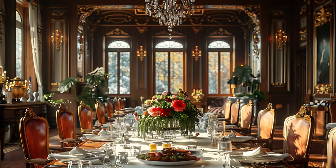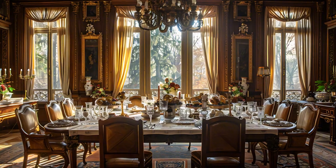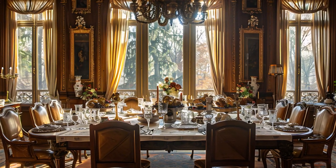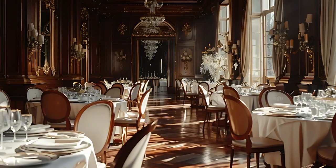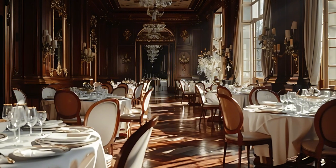This movement celebrated the merging of art and industry, emphasizing functional beauty in everyday objects. By understanding its origins, we can appreciate how this style has influenced contemporary design and how you can incorporate its essence into your own home.